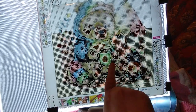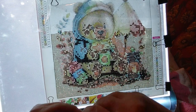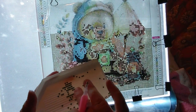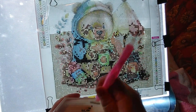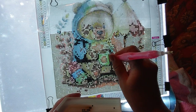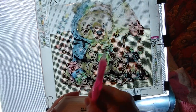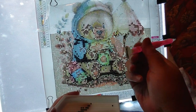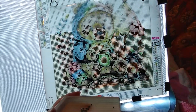How about we do a few S's? S. 15. Green. There's a four up there. Oh, that's stuck. I'm just slamming this against the back of the couch.